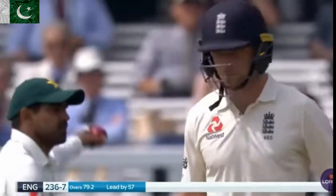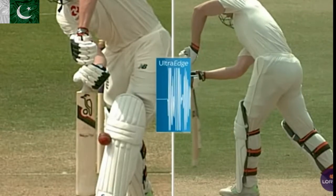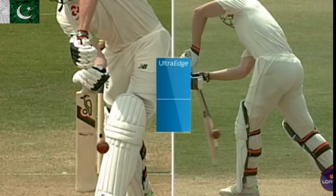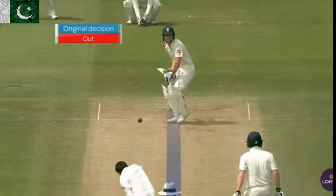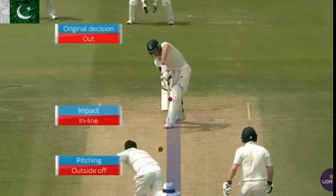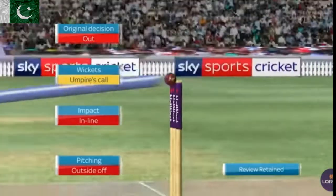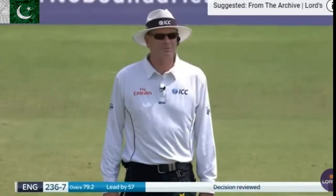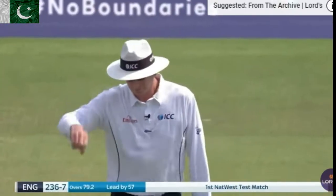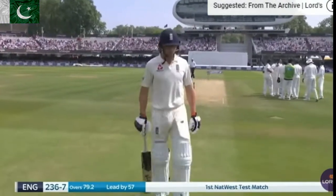This might be desperate. Here we go. Yeah, it's clear, so there's no bat involved. If we can go to ball tracking when it's ready, please, Mo. All right, Pistol, we've got pitching outside off. The impact is in line. The wickets is umpire's call, so I'll get you to stay with your original decision. Stand by. You're on screen now. Hold on. Good decision from Paul Rifle, and it just looked out.